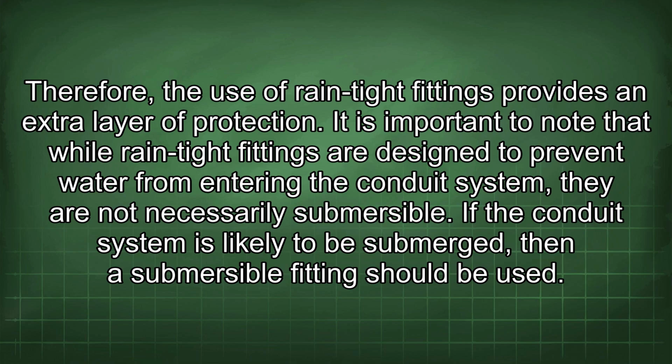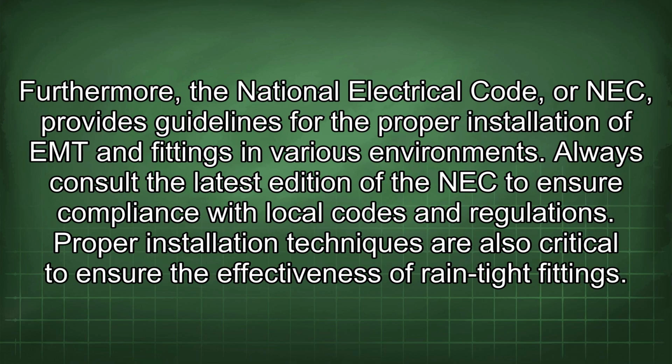It is important to note that while rain-tight fittings are designed to prevent water from entering the conduit system, they are not necessarily submersible. If the conduit system is likely to be submerged, then a submersible fitting should be used. Furthermore, the National Electrical Code, or NEC, provides guidelines for the proper installation of EMT and fittings in various environments. Always consult the latest edition of the NEC to ensure compliance with local codes and regulations.